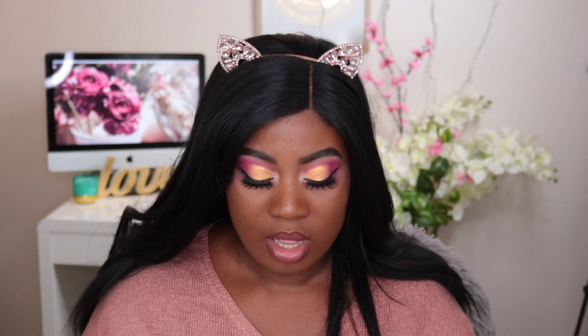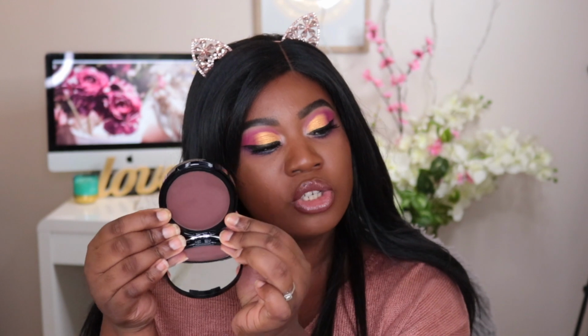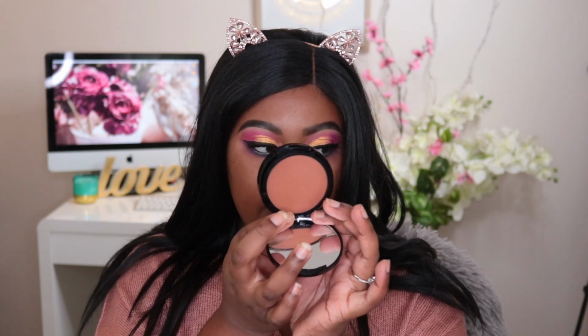I'll just swatch Chocolate Litty first, only because I'm not going to be putting this on my face, but I feel like you guys should see it swatched because it's beautiful. God dang. I need to learn how to contour, just so I can use that. That's the only reason I'm going to force myself to learn, because that shade is ridiculously good. But the shade I'm going to be using on my cheeks today is Brownsville, and it looks like that.